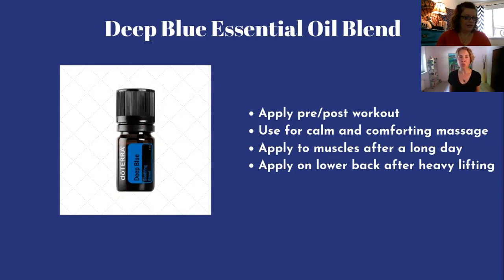So Deep Blue is the soothing blend. This is the other oil that you cannot take internally. It's only for aromatic use or topical. And really topical is probably one of the best uses for this oil. So it's a great one to dilute and apply to your muscles if you have any soreness after a hard workout, or if you have any discomfort in your joints. Deep Blue can be a really soothing blend to use.